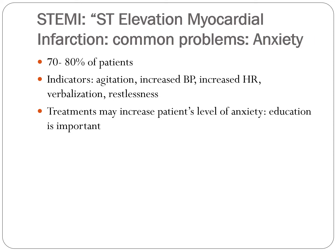Anxiety. So 70 to 80% of patients with a STEMI report severe anxiety. Indicators would be agitation, an increase in blood pressure, increased heart rate, verbalization, and restlessness. We want to be a good advocate and teach our patients. A lot of fear and anxiety comes from the fact that they don't understand what's going on. All right. So the treatments we implement may also increase their anxiety. So you have to tell your patient and their family what you're doing when you do it.